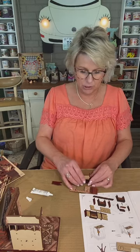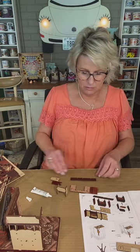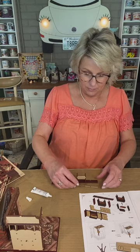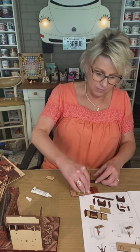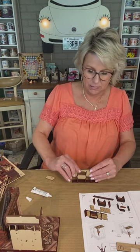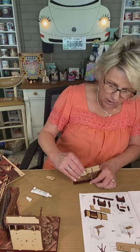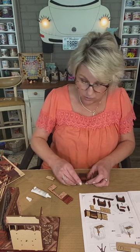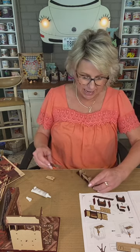Y'all give me a second. I'm having a little issue here. Okay, we're back on track. Let's go down here. Yeah. And then this goes like this to hold it kind of in place. No, wait, no. It is a puzzle. It is a puzzle. So, daggummit, this is messing with my head.